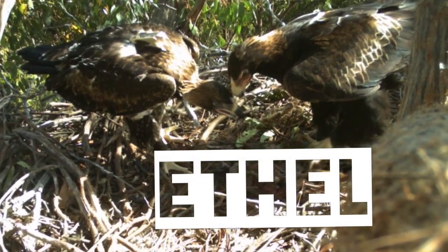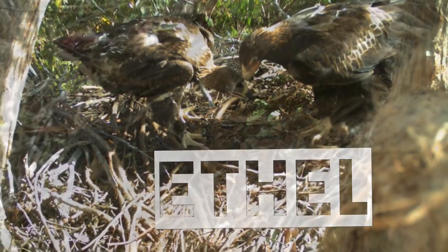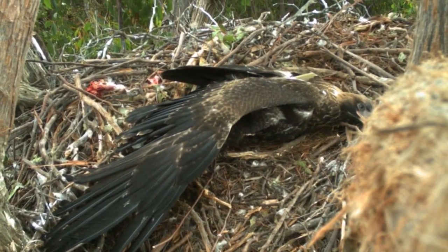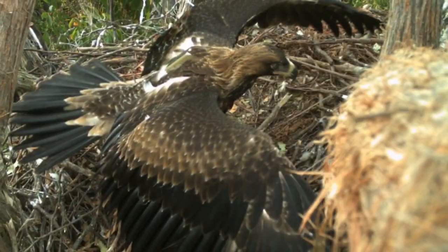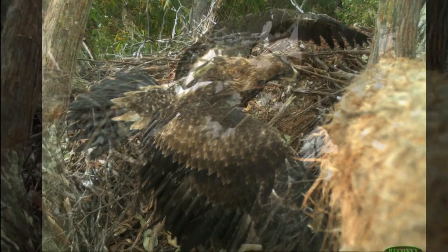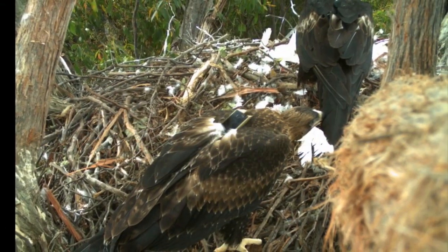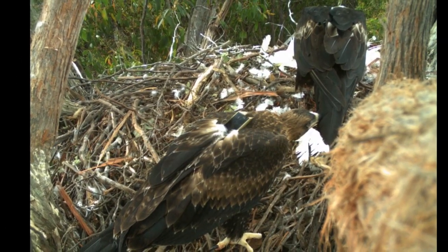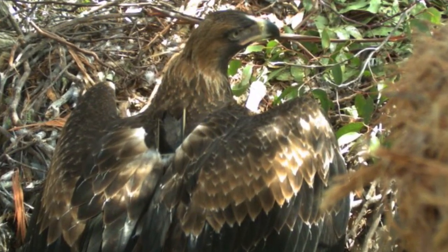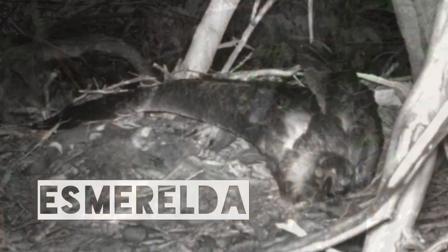Moving on to Ethel down at Ellendale. So she liked to strike some interesting poses on the nest. That's some eagle yoga, courtesy of Ethel. Here she is stretching her wings. So they do this along the nest before they start to fly. And in this photo, you can see that she's pinching the tail feather of her mum or dad. And this photo just really clearly shows the transmitter in the middle of her back there.